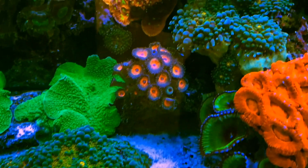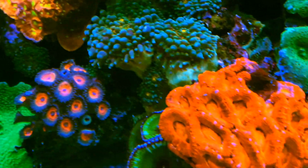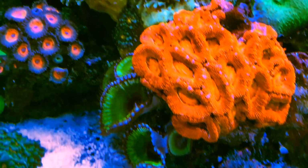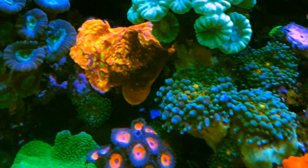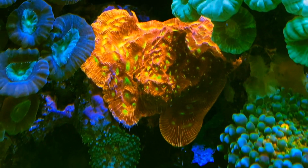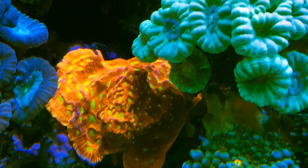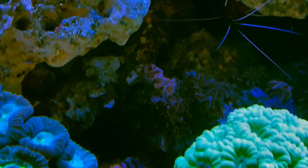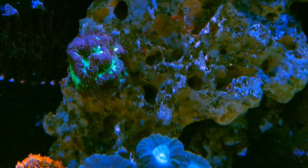This tank is, like I said, about 8 to 10 years old, I believe. Acans looking great, color on those. This is a true mixed reef. He has everything. The jack-o'-lantern, lepto, I mean, you have LPS, SPS, softies, everything in this aquarium. And to me, the mixed reef is definitely the hardest reef to take care of.